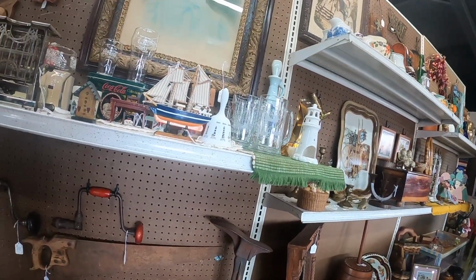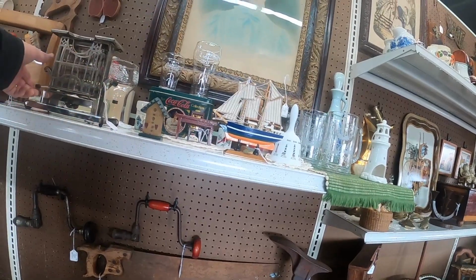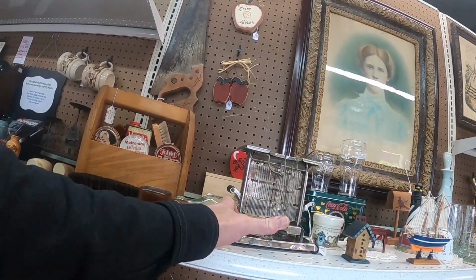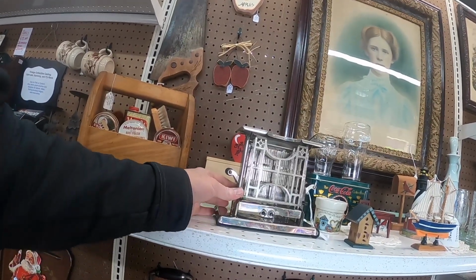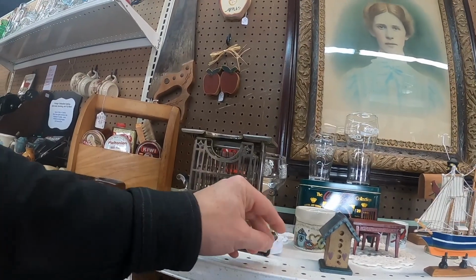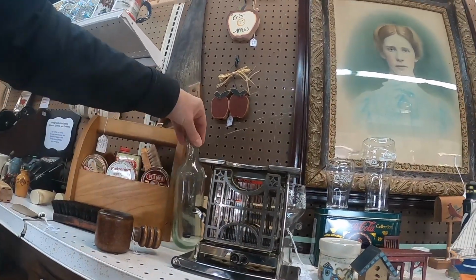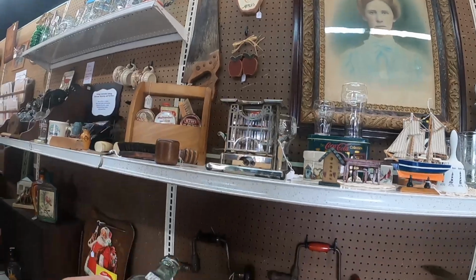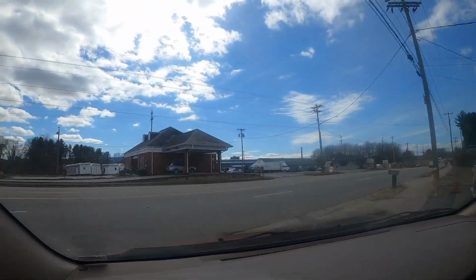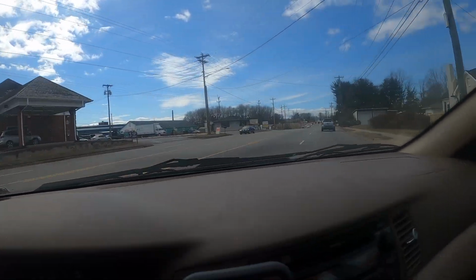I keep fishing around over to the side. I see a bunch of old glasses, and this right here, this is a cool old toaster from the 1920s. If you see those little pins in the bottom middle, that's where the old cord would attach. And this is the kind of cord that was actually wrapped in some sort of fabric. I got distracted by this bottle, but I did get that toaster.